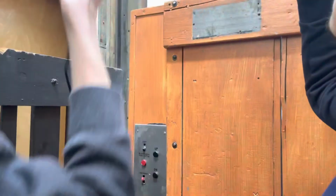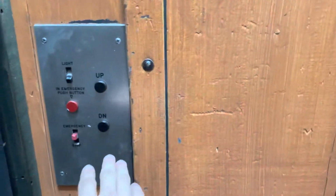Oh my god. Okay, Sam, you can. I would just take it back to 2. Okay. Wow, this thing is so cool. Inner doorless too.